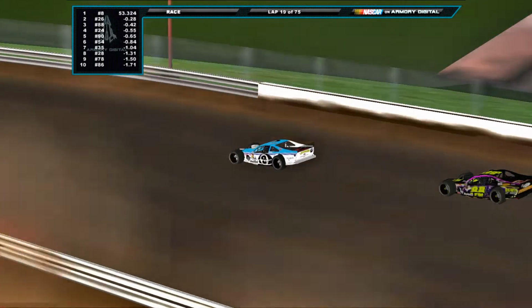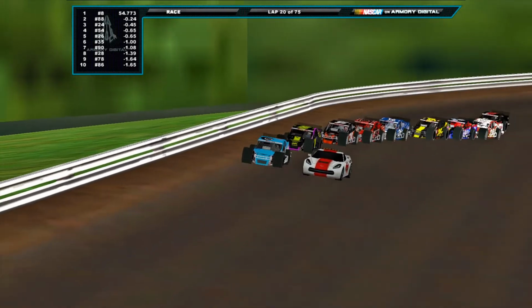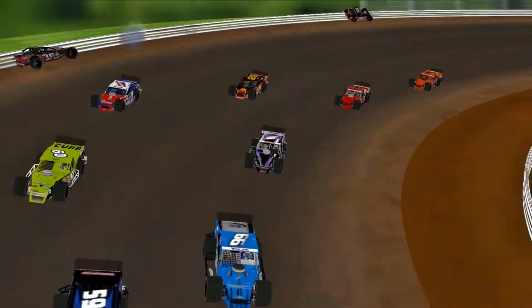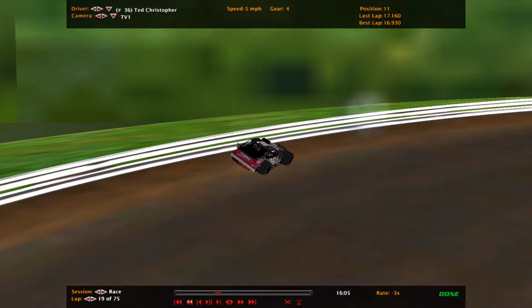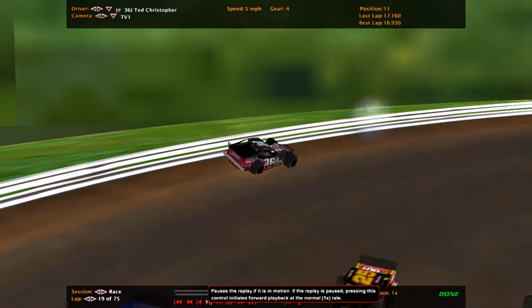Looks like the caution is out once again. Green going to lead him to the caution flag there. We'll go check out the replay here. Looks like 38 just dives it in a little too hot, gets clipped in the thing, collects the 36. 25 went down pit road the lap before, it looks like. Ooh, looks like 36 went up and over there. Ooh, clipped the 60 of Hirschman there.